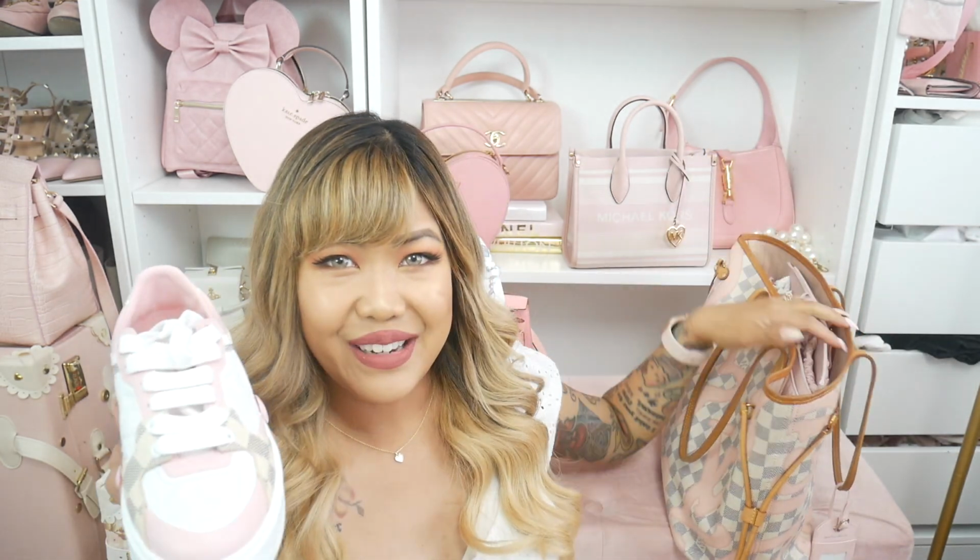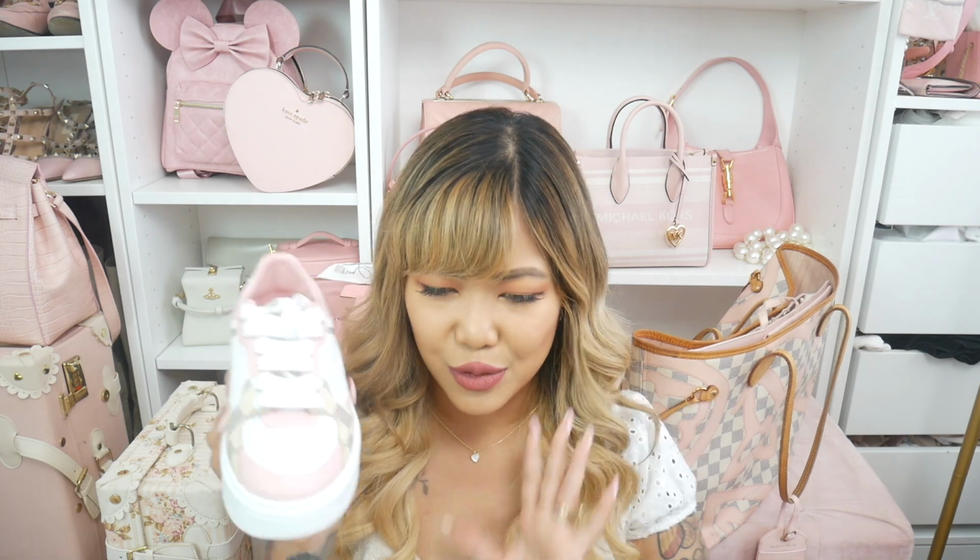And plus, I was thinking that it goes really well with my Louis Vuitton Tahitian print pieces. So I have the Neverfull and the Speedy and also the mini pochette. And I was thinking maybe when I'm traveling, because I do love to bring this bag for travel, I could also wear these sneakers and it would match and look super cool. So that is another reason why I chose this one over the bow sneakers, even though I love those as well. I even put those on hold just in case.